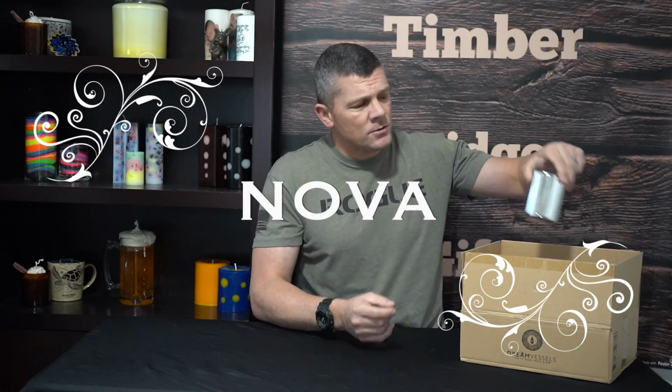Here is mine in silver. As you can see, it's a tumbler-style candle container. It's probably one of the most simple and standard designs they have. But if you actually saw their color options and held one of these in your hand, you'd be able to see it's really anything but standard and simple. Let's zoom in and check it out.